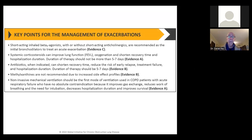Systemic steroids can improve FEV1, shorten recovery time, and they should be short treatments. So that's with good evidence. The antibiotic treatment remains, as I'm sure you've seen, harder to pick out the ones that are going to respond. So the evidence is less robust, but it's still there. And so if you suspect infection, go ahead and treat them with an antibiotic.